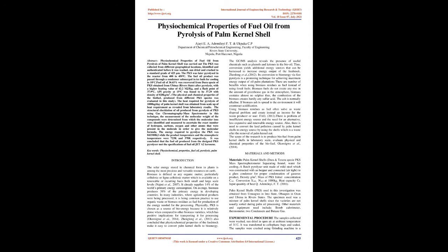In many industries where agricultural products are processed, it is common practice to use organic waste or biomass residues as fuel for production of the energy needed for the processing. Physically, PKS is chosen as a source of bioenergy because it is relatively dense when compared to other biomass varieties, which has positive implications for transporting it for processing (Okoroigui et al., 2014; Zhenlong et al., 2012).